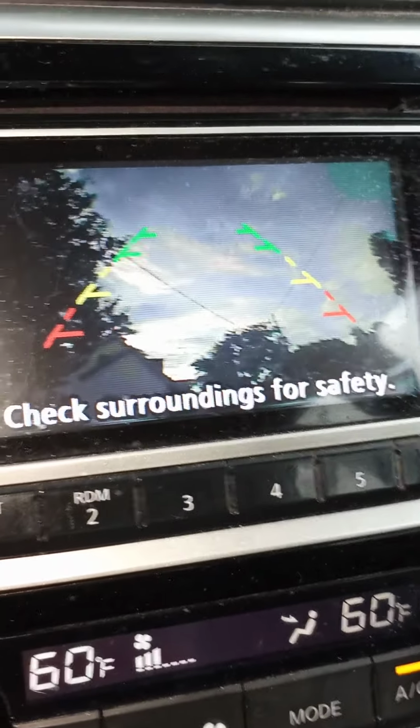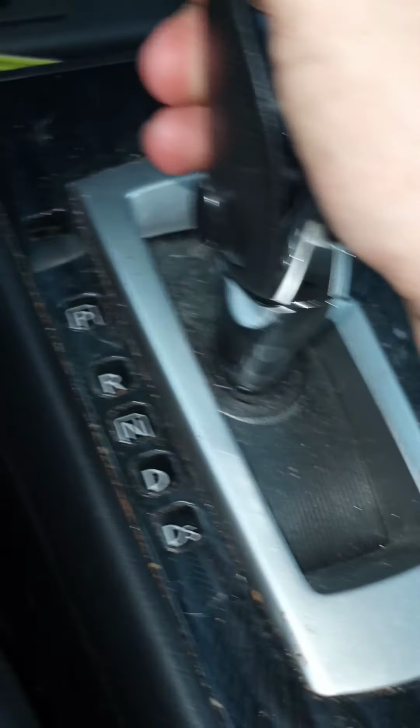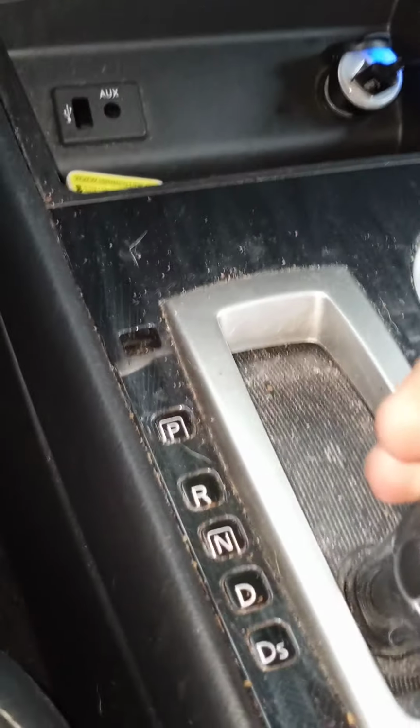And so again, you got your 4-speed automatic Jatco transmission. You got your park, reverse. You got the backup camera. Look at that beautiful sky, boys. Yeah, look at that beautiful sky. Okay. You got your neutral. You got your drive sport. Okay.